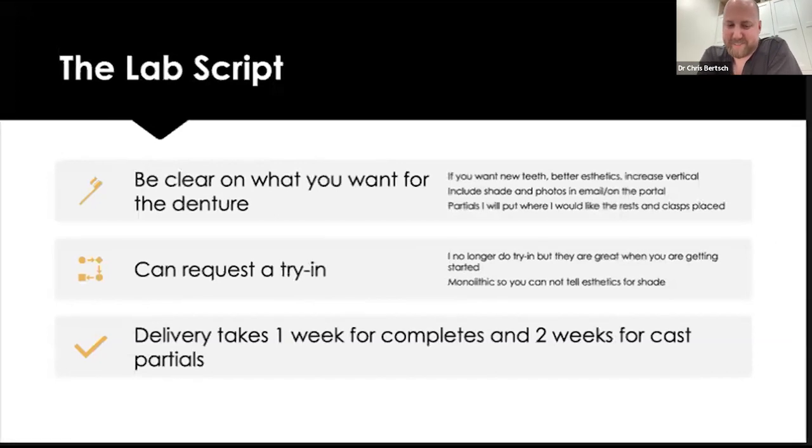So the lab script. Once you've got the denture scan, the lab script on the iTero, just be clear what you want. This goes back to me talking about the patient expectations and what they want. Like if they want new teeth, if they want the reline, if they want the aesthetics changed, if they want whiter teeth, anything like that, put in the shade. I usually like a smooth transition from denture to denture or from natural teeth to denture, and I get the lab to copy the size and shape of their existing teeth.